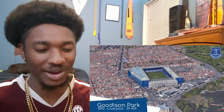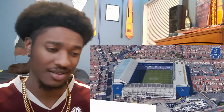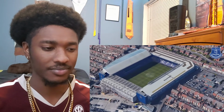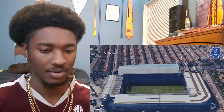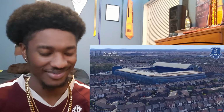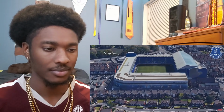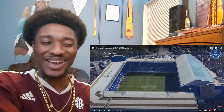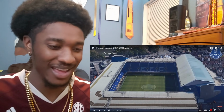Everton. Goodison Park. 39,000. Famously, this ground was built after Everton moved out of Anfield, and it has since hosted more top flight football than any other ground in the country. So that's good. But the move out of Anfield did spawn their arch enemies, Liverpool. Goodison Park is a good looking ground, and it's loved by many. Yeah, it's cool. However, it is aging. Look at that L. You see that L right there? Hell yeah, that's an L. L for Liverpool, boy. You know what I'm saying?